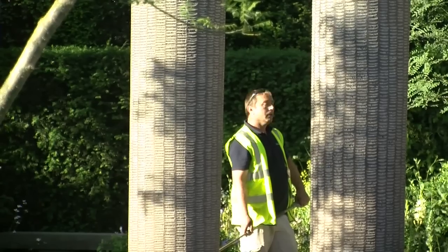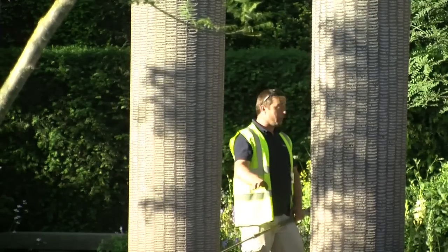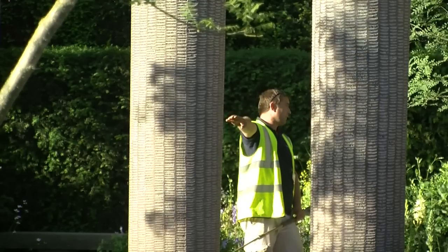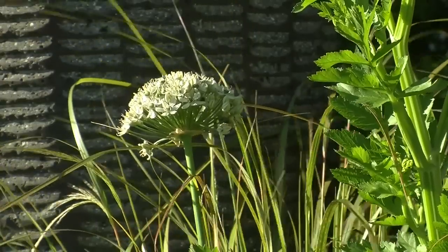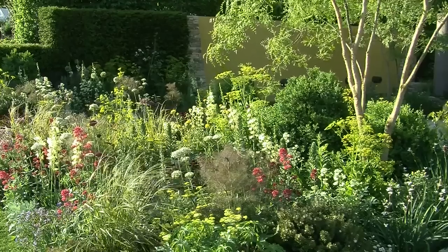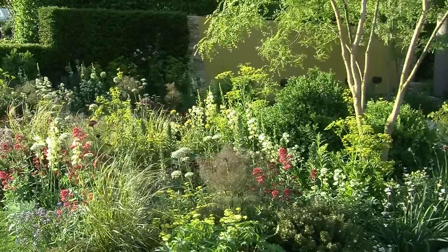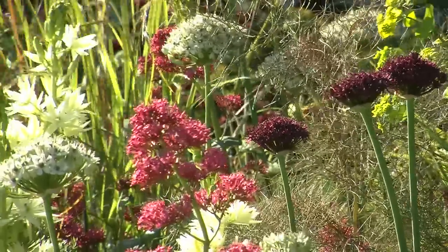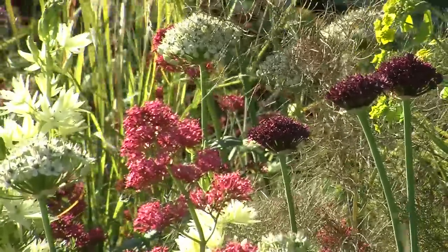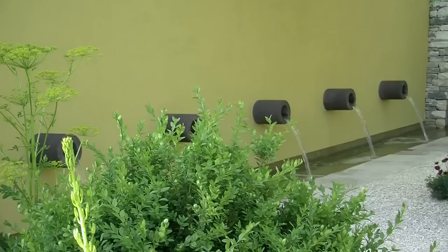This is my fourth garden at Chelsea, and I'm doing it for the Daily Telegraph. The build has gone absolutely fantastic. We've had Crocus as our contractor. They've also supplied the plants, so I feel very privileged, and I'm very grateful to have them on board, because it's meant that everyone's been working as a team. Everyone's been so enthusiastic and devoted to this garden, the whole idea of it. I'm really, really lucky to have such an amazing team.